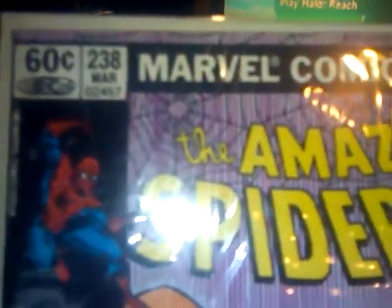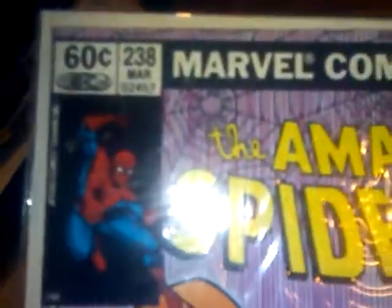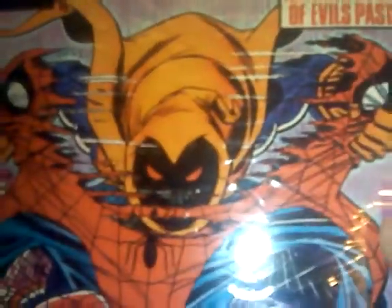We have issue 238, which kind of changes comics. Beyond Amazing Spider-Man 121, which kind of is the mold that changed comics forever, issue 238 kind of changed it for the darker, in the sense of this being the first appearance of the Hobgoblin. And that's followed up in 239.